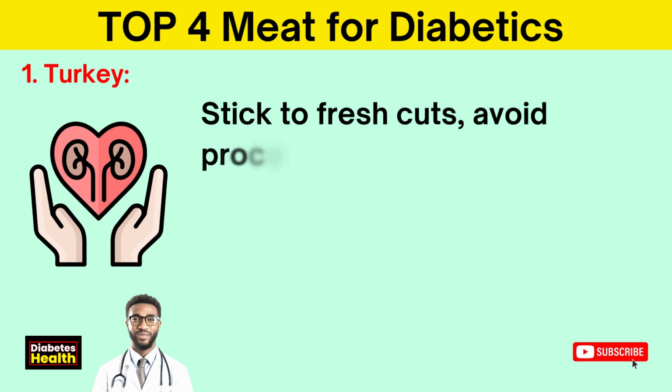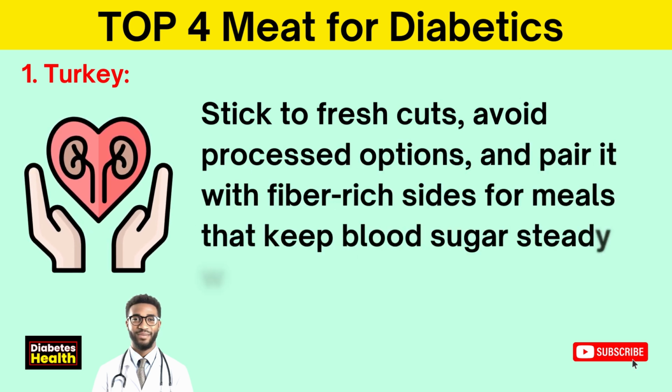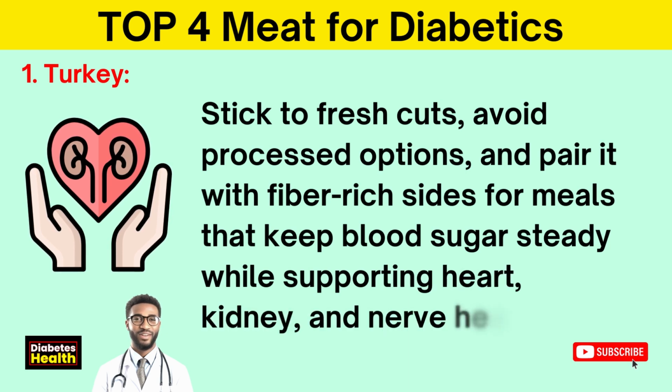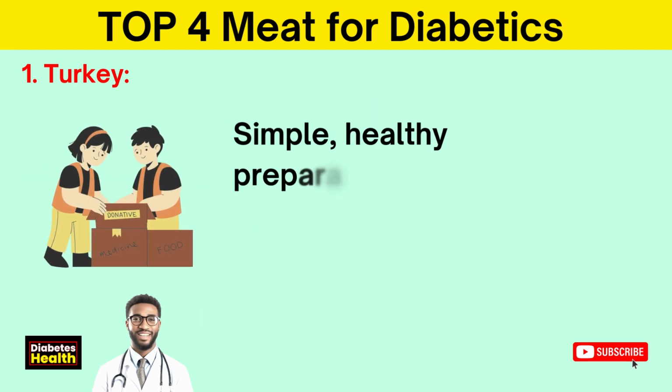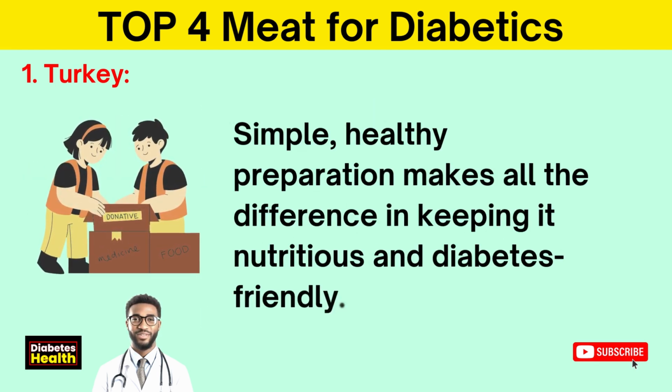Stick to fresh cuts, avoid processed options, and pair it with fiber-rich sides for meals that keep blood sugar steady while supporting heart, kidney, and nerve health. Simple, healthy preparation makes all the difference in keeping it nutritious and diabetes-friendly.